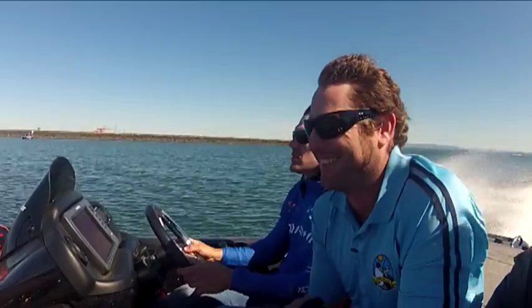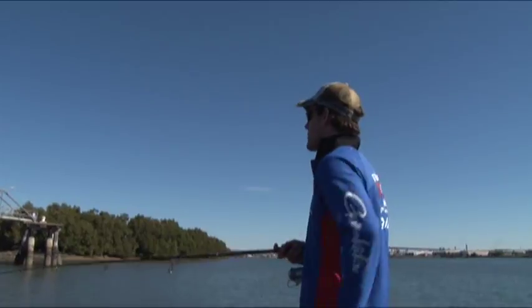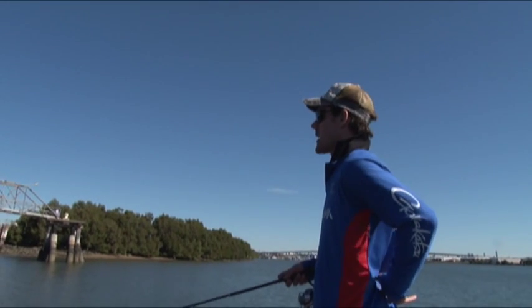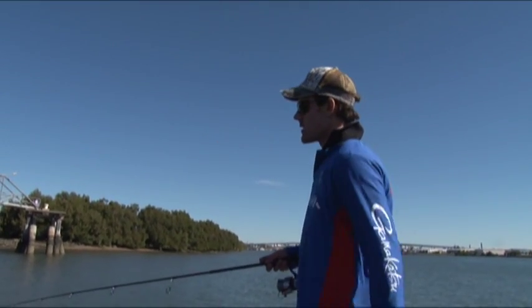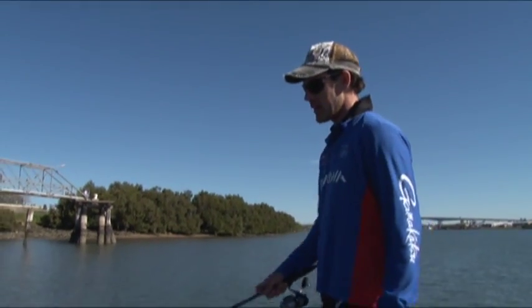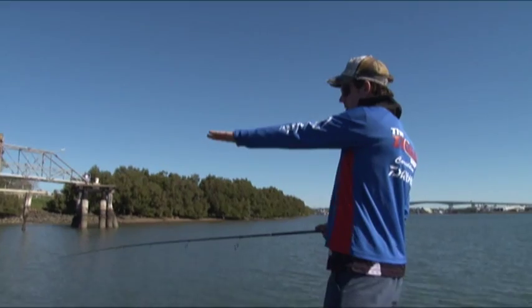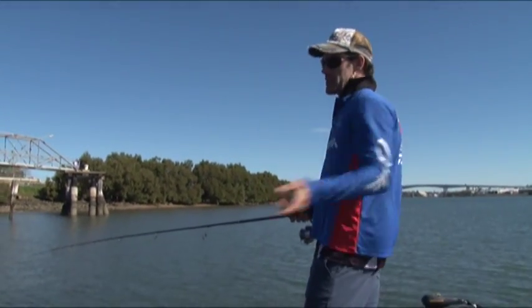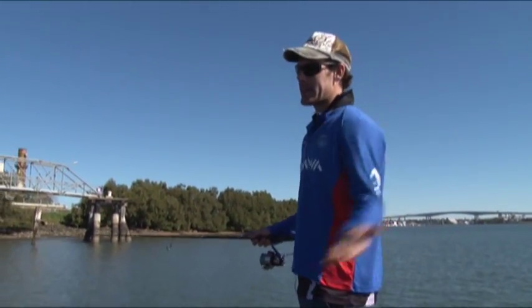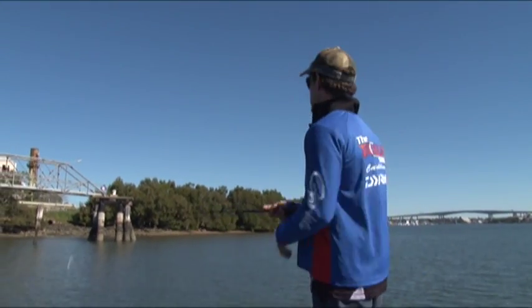Now it was time to find some man-made structure. When you're fishing structure like this, sometimes you can actually utilise a skip cast. So, not sure how we'll go. We've got a half-ounce jig head here, but basically what you do is aim your plastic on a fairly low angle so it hits the water almost like skimming a rock. And the idea being that you can skip it in under pontoons or under some structure. I'll give it a shot, see how we go.